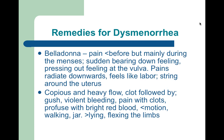Okay, so let's go into some particular remedies for dysmenorrhea. Belladonna, pain worse before, but mainly during. A feeling of sudden bearing down, pressing, and a feeling in the vulva. Pains radiate downwards, feels like labor, string around the uterus. Copious and heavy flow, clot followed by a gush, violent bleeding.